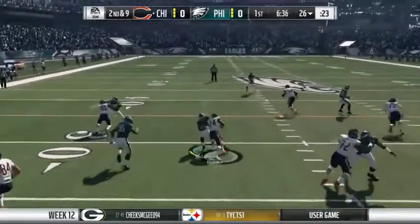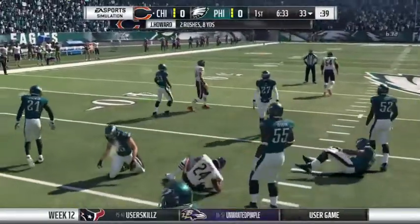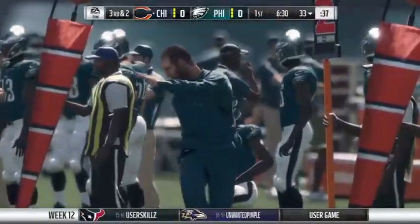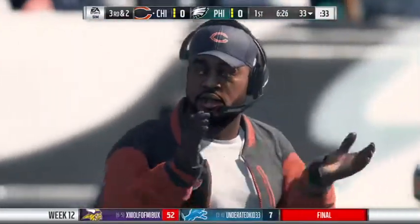Trubisky, draw play, gives to Howard. And he's going to get about 7 yards on that one, up to around the 33. I thought that was a good call. Passing situation on second down. They hit him with a draw instead and pick up nice yardage.